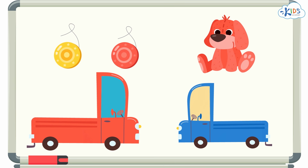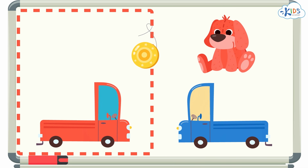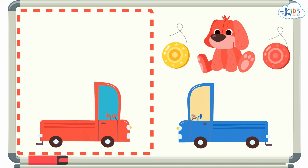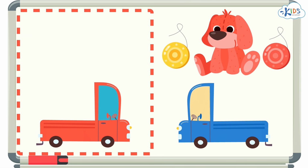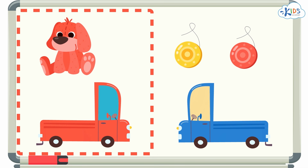This toy car is red. Let's put it in the group of red toys. Let's see if there's any other red toys. Check this one out. This stuffed animal dog is red. Let's put him in the group of red toys. I wonder what his name is.